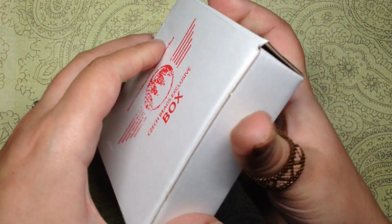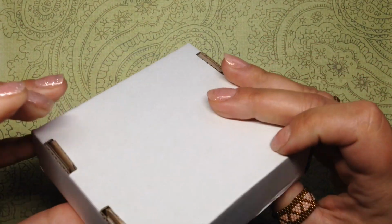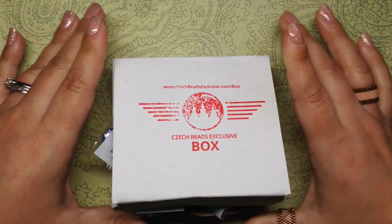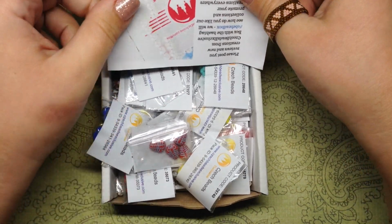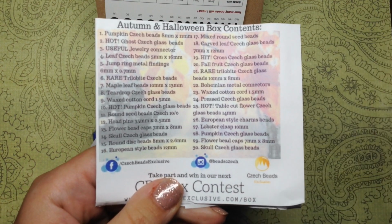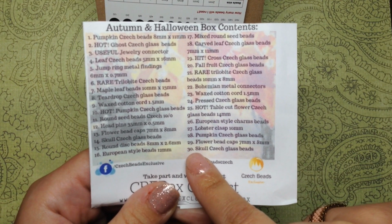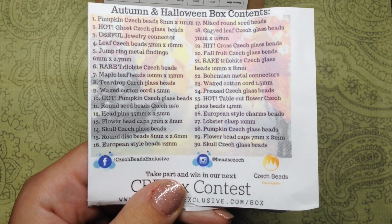It is a tiny, tiny little box. But it does feel like they packed it full, and I know they did that to help save on some of the shipping. So, let's see. Wow, you guys, look at how many items are in here. 30 items. So, let's take a look one by one.